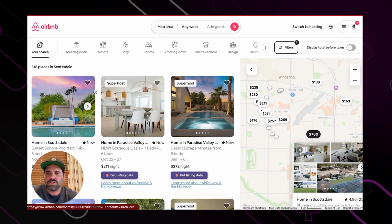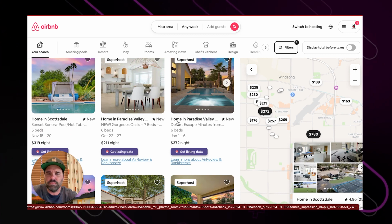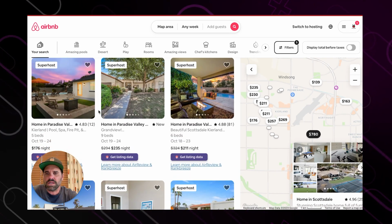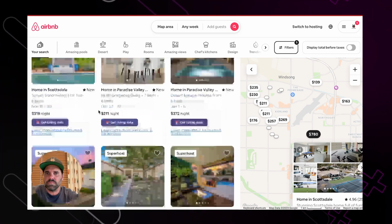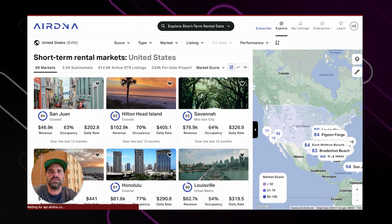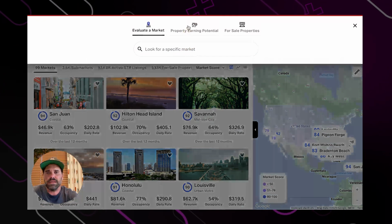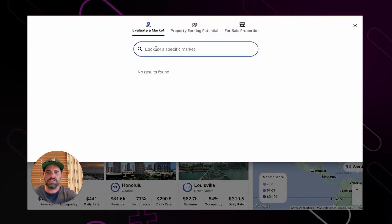So then I look in the top ones. Which ones are in here and which photos are they using on the cover? Is everyone using a pool? So I kind of just do a quick glance at that. But then what you want to do is go over to AirDNA. Go to AirDNA, type in Scottsdale.